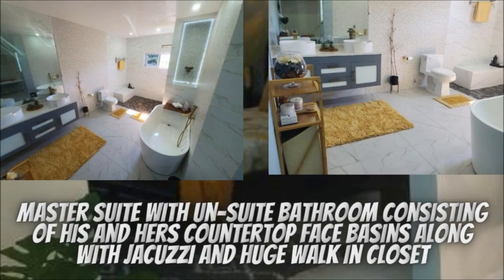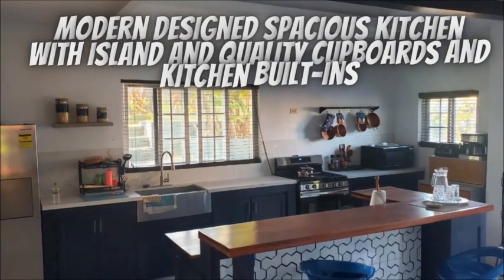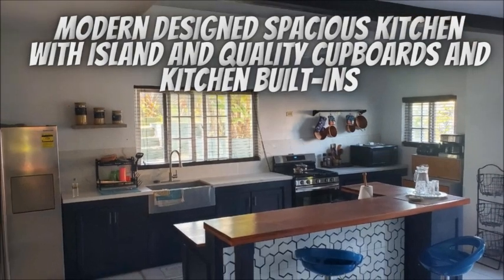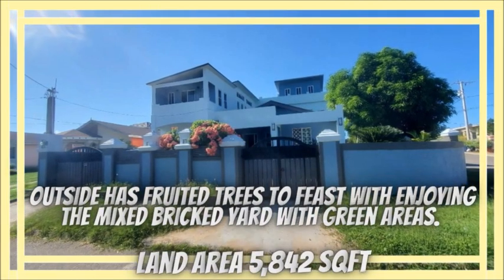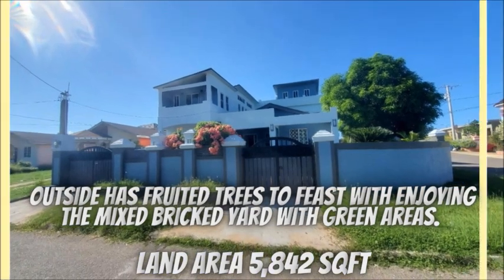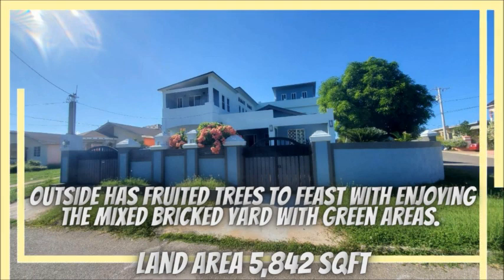and hers countertop face basins along with jacuzzi and huge walk-in closet, modern design spacious kitchen with island and quality cupboards and kitchen built-ins. Outside has fruited trees to feast with, enjoying the mixed bricked yard with green areas. The land area of this house is 5,842 square feet.